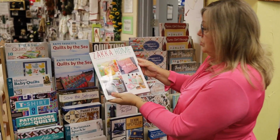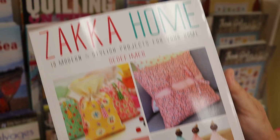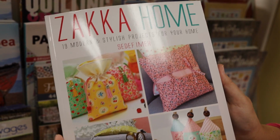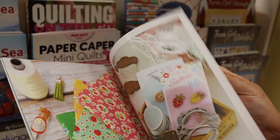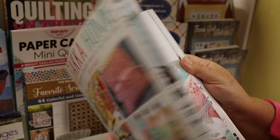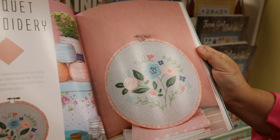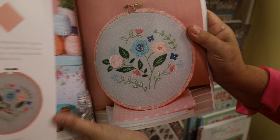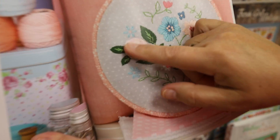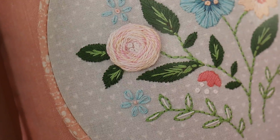So when I was at Houston Quilt Market, I sat next to a lady who has this business, and these are adorable too. These are lots of little projects to have in your house. Again, she's offering you some great tips on how to do things. And look at this little embroidery hoop. The embroidery is huge, and it's dimensional embroidery. So you've got a dimensional flower there that's done with hand bouquet embroidery, she's calling it.